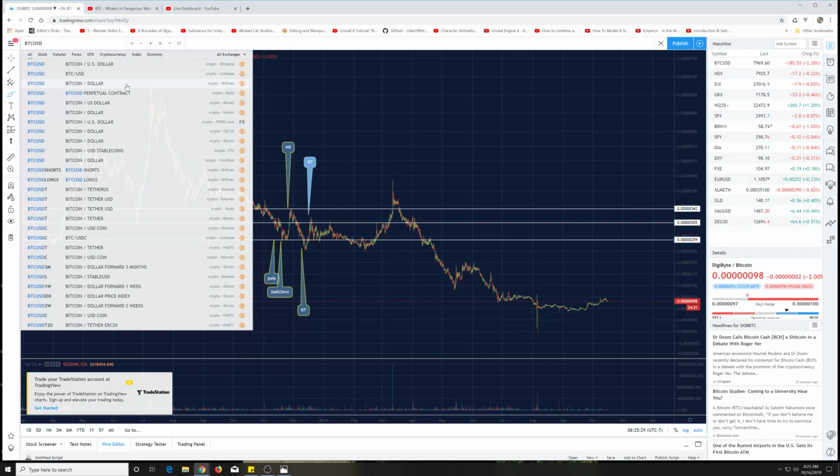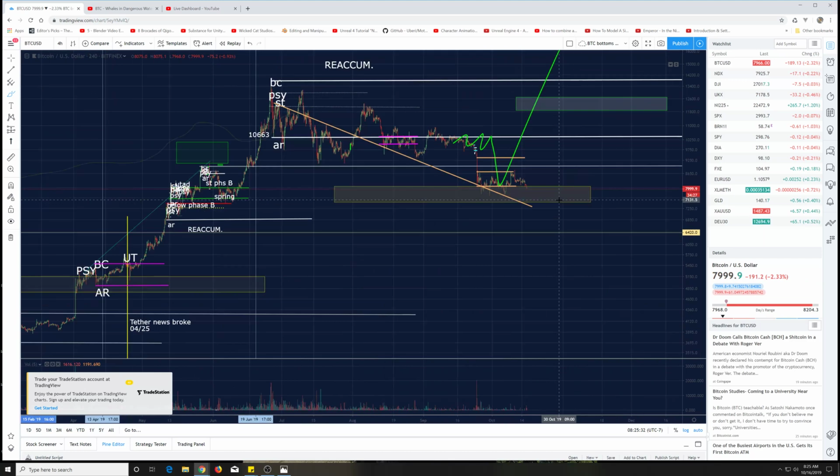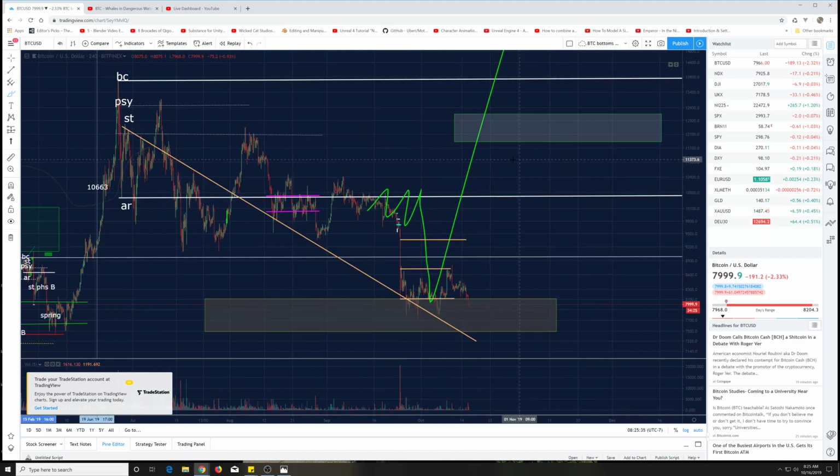Where should we look at it? Bitfinex? Yeah, why not? Okay, alrighty. So I have my little chart here showing the drop, and a big old arrow going upwards. I have my green box way up here around the 12,000 area. We'll see where it's going.